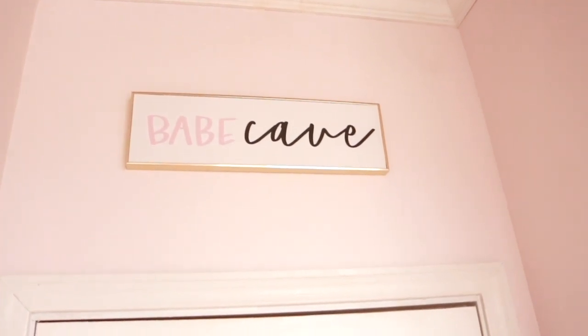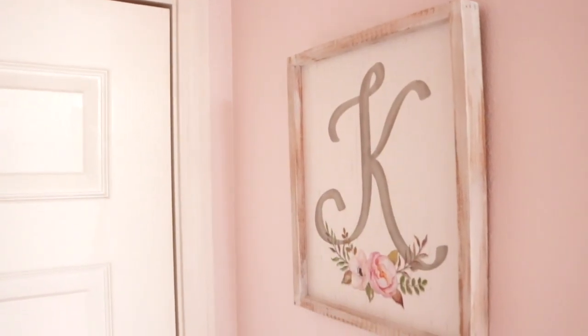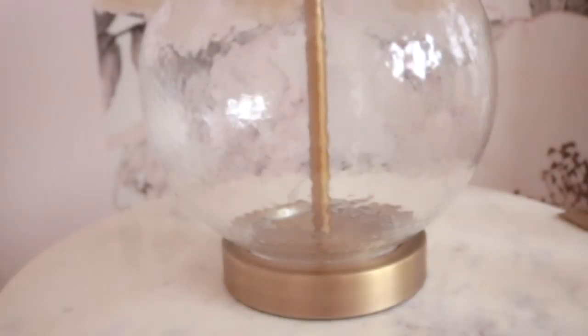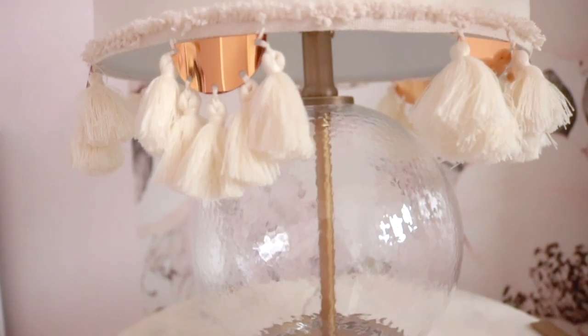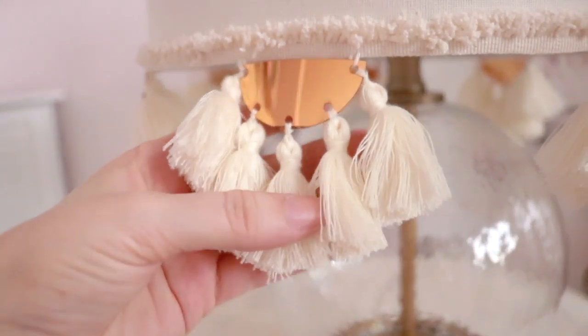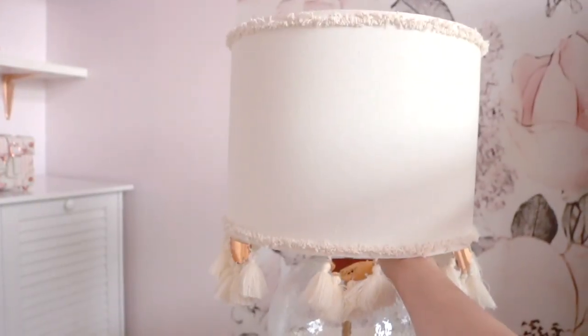When I saw this Babe Cave sign, I knew it had to go in Kenzie's room. I thought it was perfect. And the K sign was actually from her first birthday party, so it just flowed really well together. And those are actually both from Hobby Lobby. This little area by her closet definitely needed something, so I added a table and a bedside lamp. I love this lamp so much. I found it at HomeGoods. It is the perfect boho vibe that I was going for.